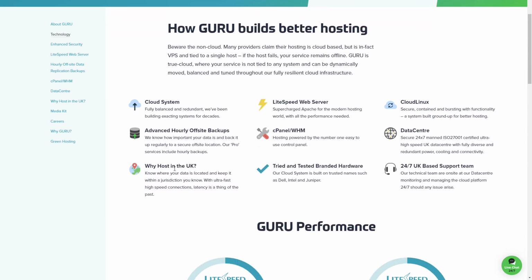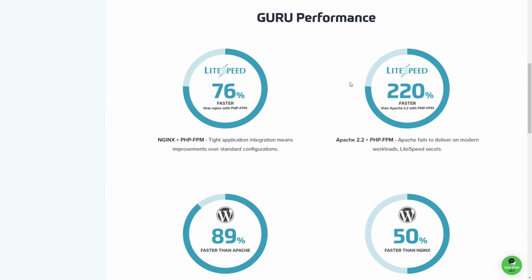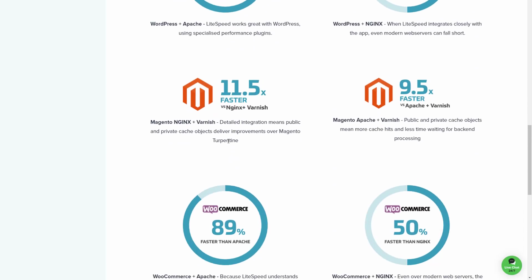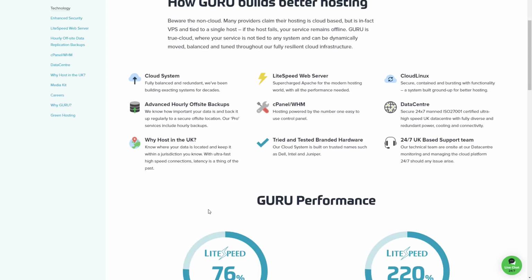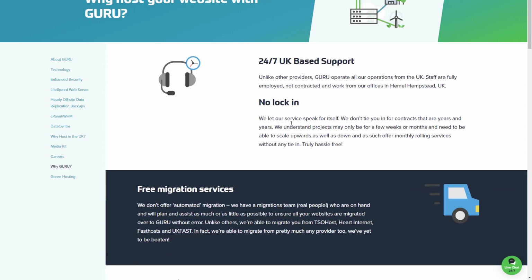Anything else I should go over? No. Some more nice images. Magento. Very good. And I think I'll finish it here. Okay, why Guru?